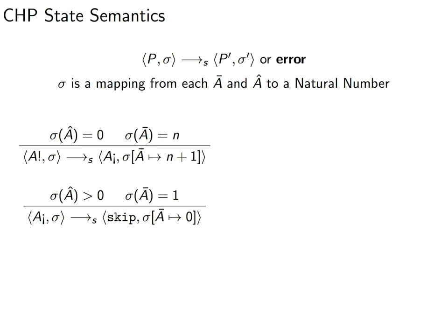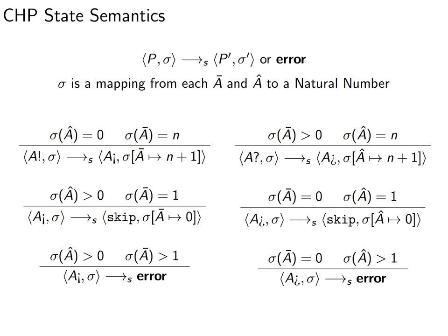So we also want to include in our semantics the rule where a short circuit does occur. And so we have this rule, where when A bar is greater than 1, this indicates that there are other active sends driving A bar high. So when this particular active send proceeds with its handshake by driving A bar low, a short circuit may occur. So those are the rules for sends, and we have similar rules for receives.